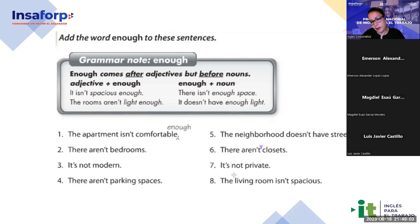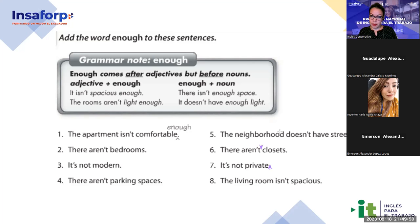Number seven. Volunteer for number seven. It is not private enough. Okay, excellent. Thank you so much. And the last one, number eight, the living room. The living room isn't spacious enough. Excellent. Thank you so much for sharing your answers.